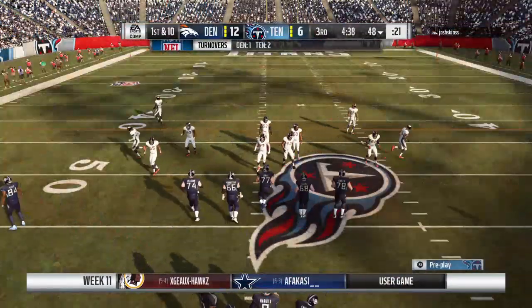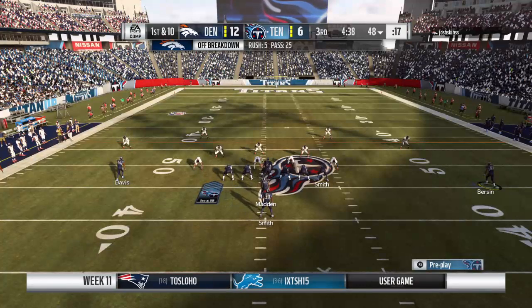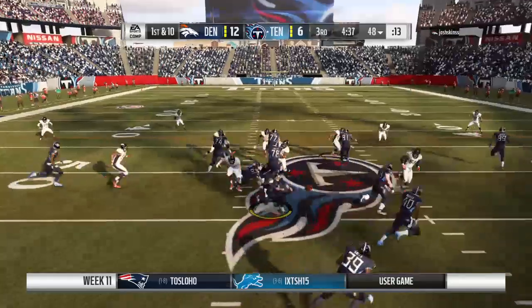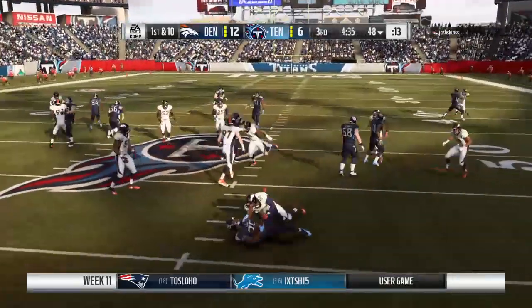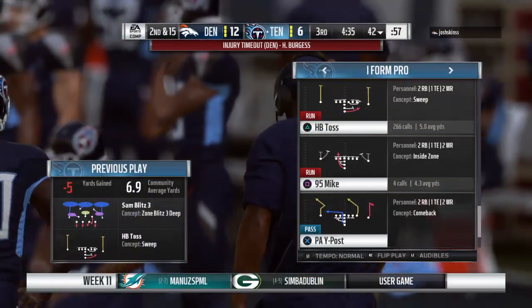Mariota and the Titans break the huddle, 1st and 10, just shy of midfield at the 48. They'll toss it to Smith, and this one's going to go the wrong way, losing yardage back at the 42.